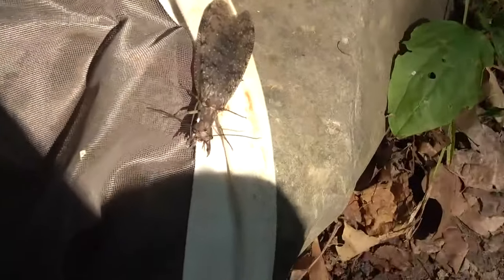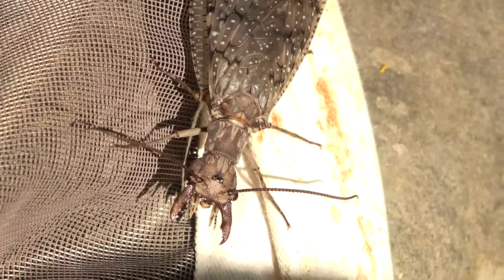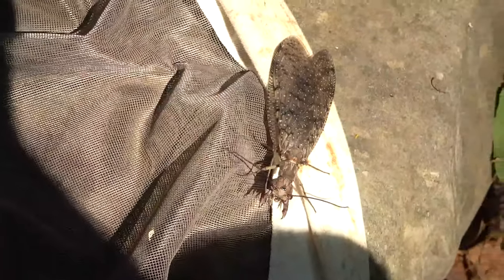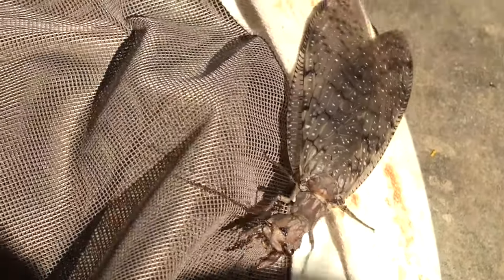Well guys, got something really cool to show you here. Found them over at the bathrooms. FYI, bathrooms at campgrounds are excellent places to find some amazing insects, especially coming to the lights at night. But I found some eastern dobsonflies. Let's see here. Got a really nice large female, compared to my hand there, which females are always a treat to see, but what's even better to see and more awesome are the males.